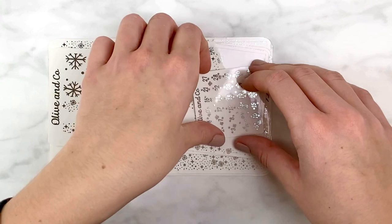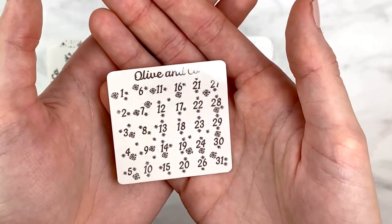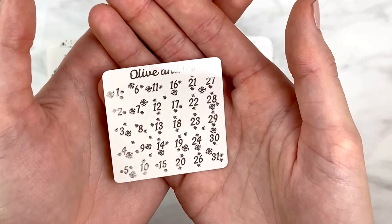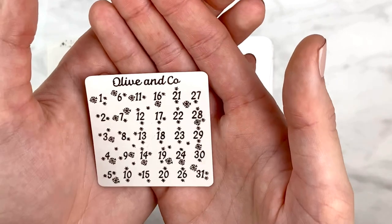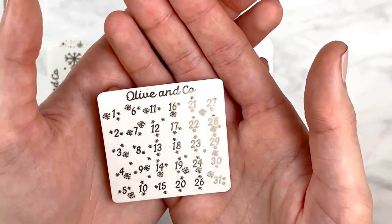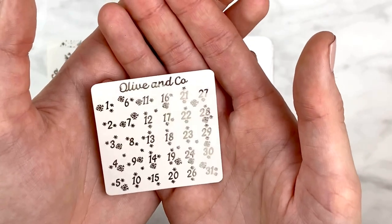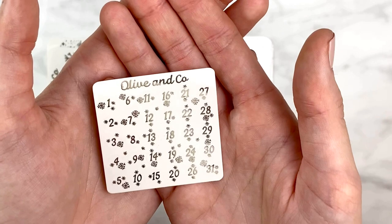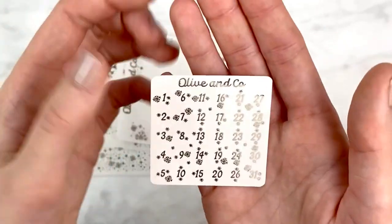So in the bundle, what you will get is the first thing is the day dots. And these ones are a little bit tinier. If you want to buy these separately, they are 1,50 euro. I'm in Europe. I live in the Netherlands, so therefore euros. And this is the first release. These are gonna be so cute. These are gonna be so damn cute.